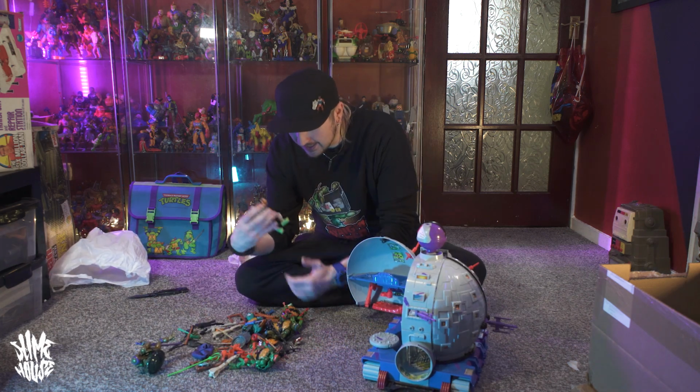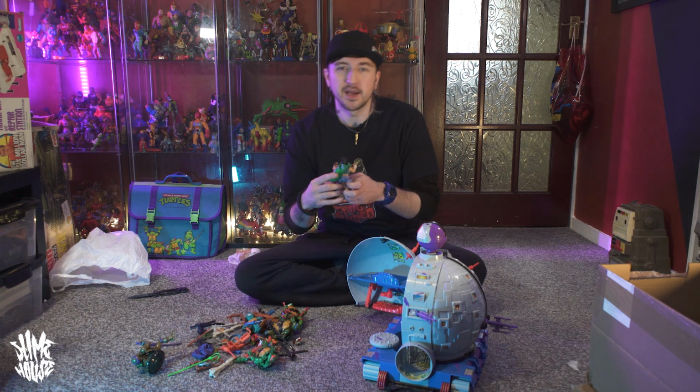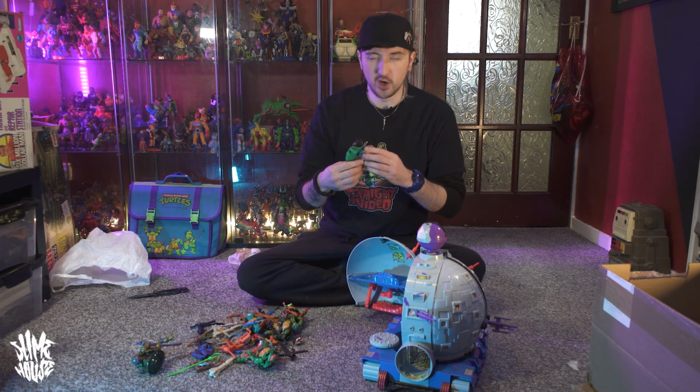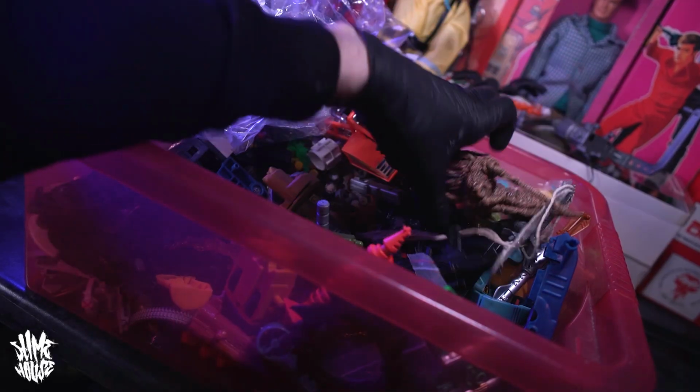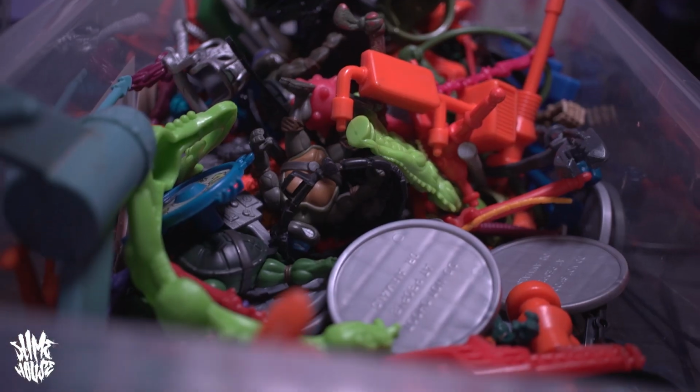So we've got a classic Casey Jones, one of my favourite figures of all time, the Casey Jones figure. He looks like he's missing a baseball bat, but I've got a few spare baseball bats for him. If you've watched my videos where I show my accessories boxes and things like that, I've got tons of spare bits for Ninja Turtles and things. I've probably got some of the spare bits that's needed for this Technodrome.